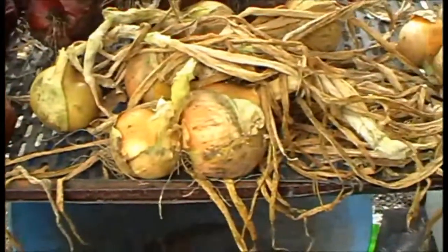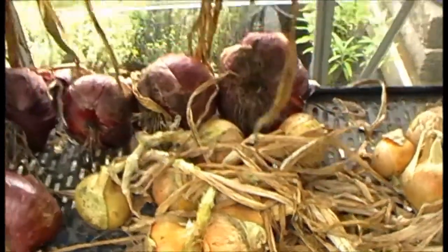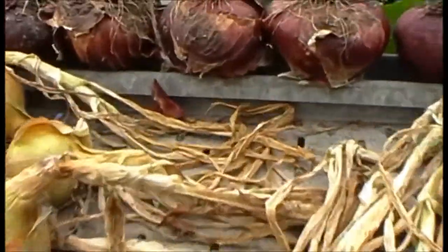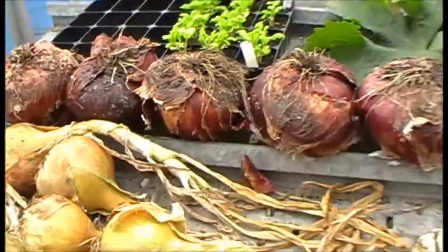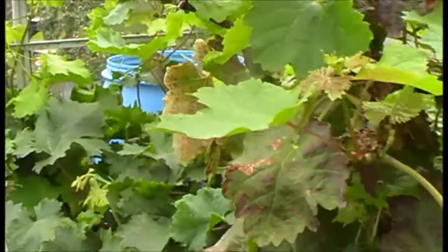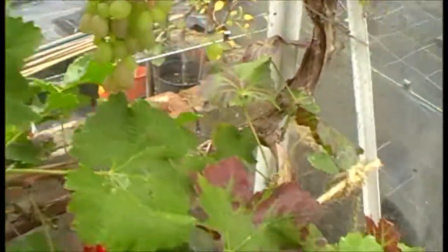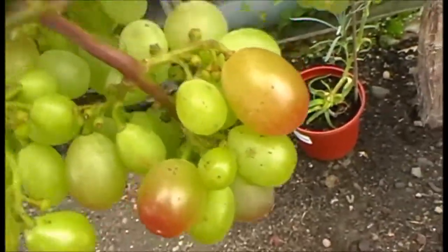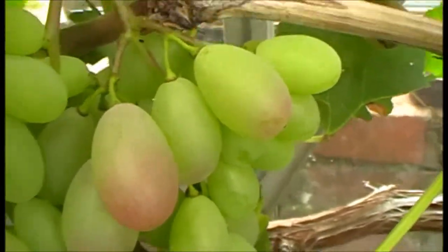Got my onions drying there. Mix of the Red Baron and the multi-sown Stuttgarter. Got some basil seedlings there, might pot up. And again, the grapevine's just going crackers, but even that, I think I've just noticed, just starting to turn. Don't know if you can make that out. Just starting to ripen now. That's happened in this last week.